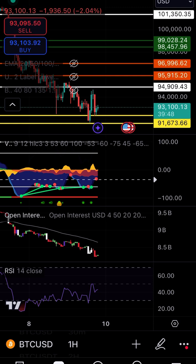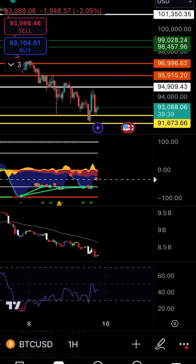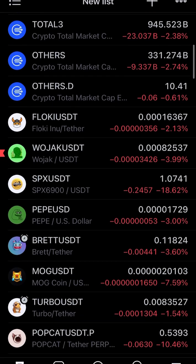At the end of the day, not lost anything. Base entry. Now, a bit more risky, but I've got a signal that's telling me, look, we're flashing, so go for it. It's worth the risk here.